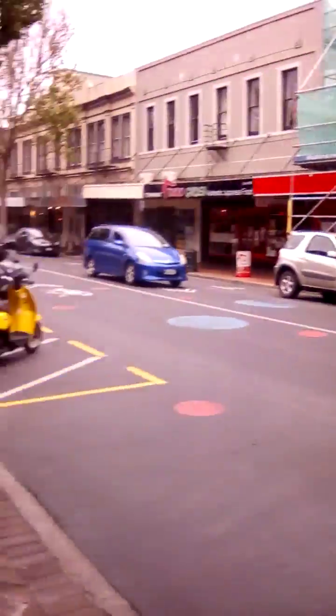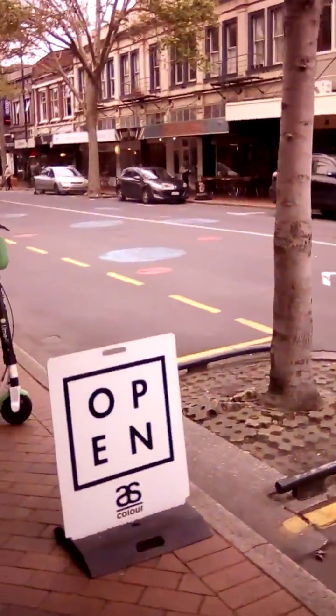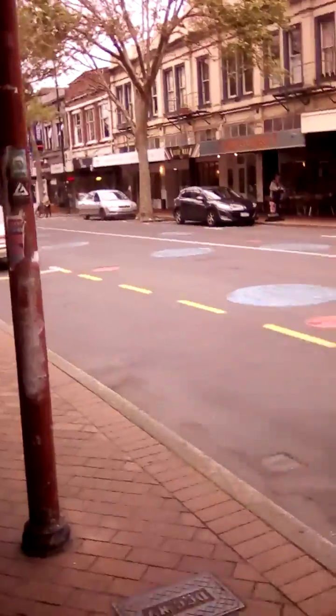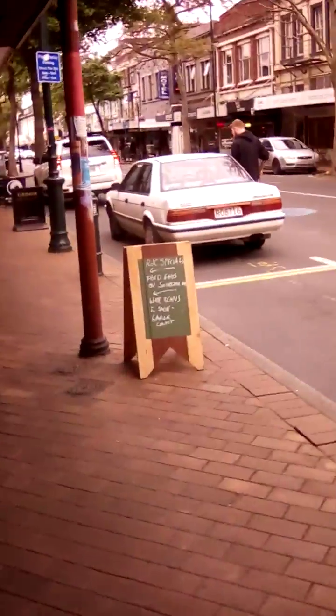These are the red and blue dots. Now, these were originally put forward during COVID as COVID relief. The idea was that they wanted to make it so that people could manage social distancing, and cars would be slowed down because pedestrians were so important.